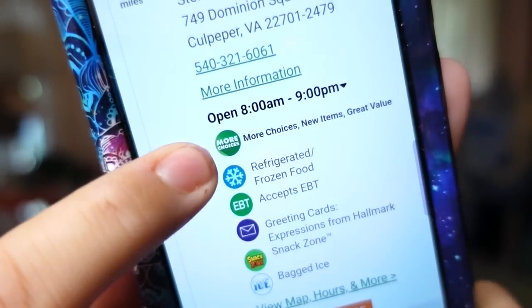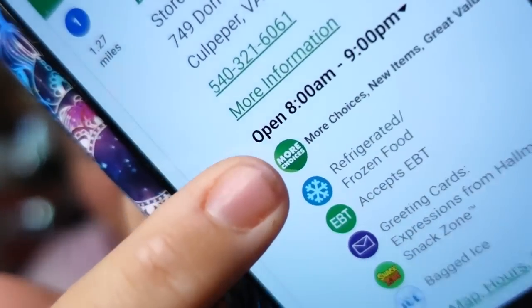It says more choices. So it says more choices, new items, great value. That's a Dollar Tree Plus. That means they have stuff for $5, $10, $3, etc. That's where I found the big balls. So if you look at your locations and it has that more choices symbol right here, it's a Dollar Tree Plus, okay? And it has more things along the lines of maybe what you would see at like a Family Dollar or a Dollar General, just down that aisle and in the freezer section.